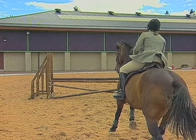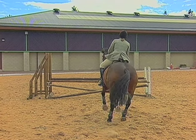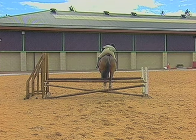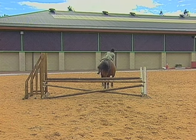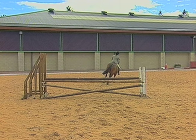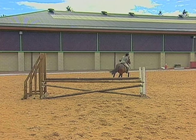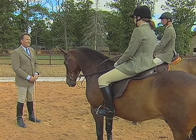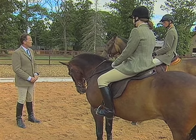From behind, it is easy to see how Sarah moves her body too much to the inside and makes it more difficult for Ruti to find his balance, particularly to go round the corner. Well, I enjoyed that, and Ruti and Buck certainly jump much better.